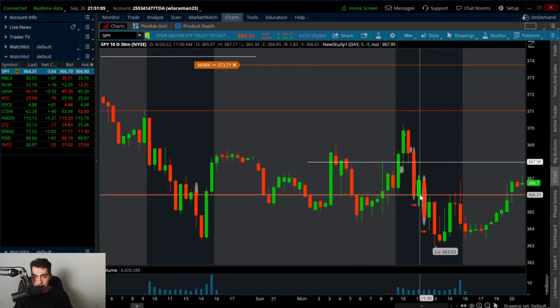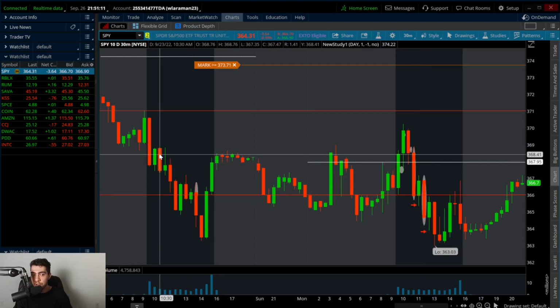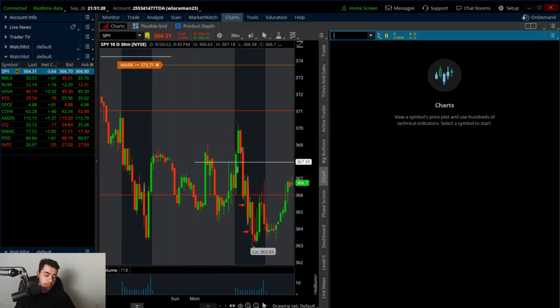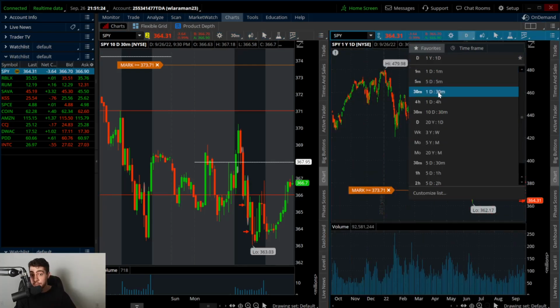So I want to bring a lot of awareness to that, because I'm telling you, if you were to use these 30-minute candlesticks and wait for this trend to develop, you would have started to realize that SPY began doing the same exact pattern that it did on Friday. It was literally the same exact pattern. Guys, if you used my last video, showing you 30-minute candles, you should have caught on that this pattern was repeating itself.